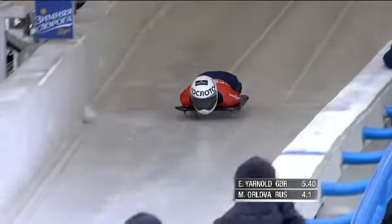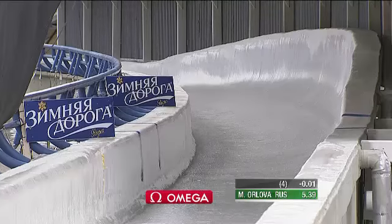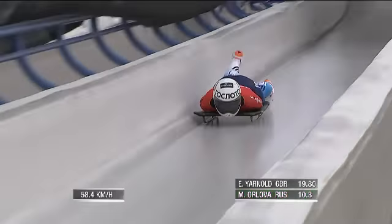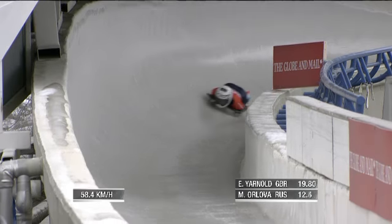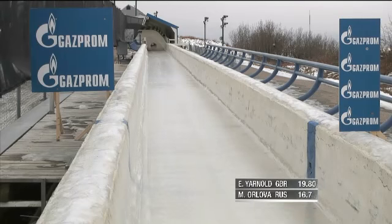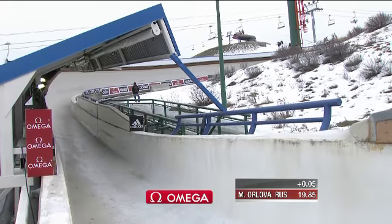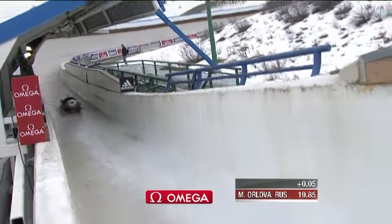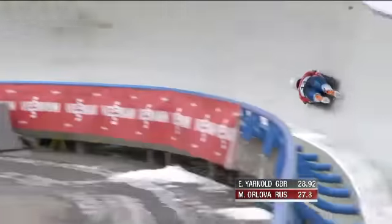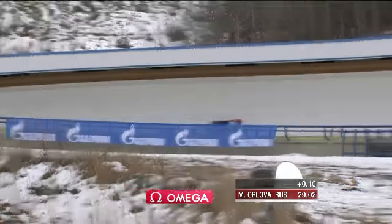One thing that women's skeleton has been aspiring to do in FIBT over the years, another good start there, 5:39, has been to get much more representation from the nations. So the sport just would not be dominated, say, by the United States, Canada, Great Britain, and Germany. And we are seeing that now. Our leaderboard from top to bottom: Great Britain, USA, Russia, Australia, Germany. There's an Austrian, a Canadian. So it's great global representation here.